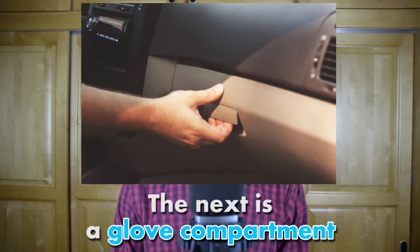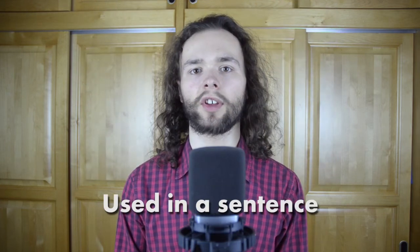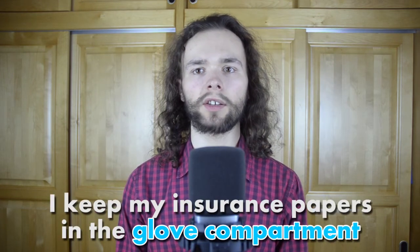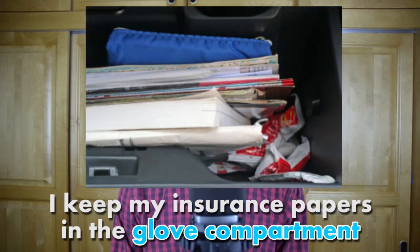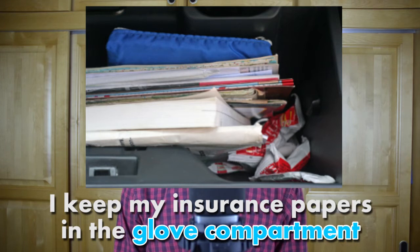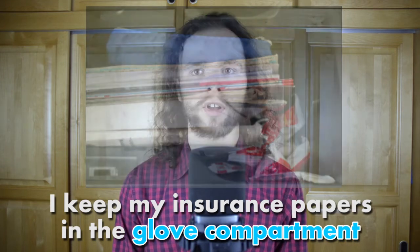The next is a glove compartment. A glove compartment. Used in a sentence: I keep my insurance papers in the glove compartment.